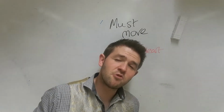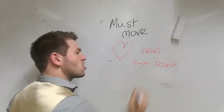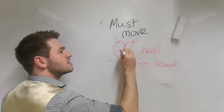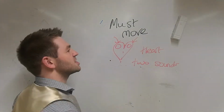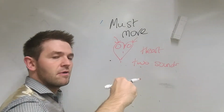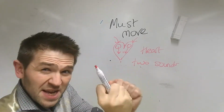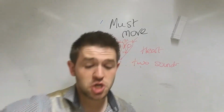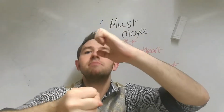Now the heart, the key to remember is number 2. Firstly, you heard me there making 2 sounds. Quite simply, what happens, blood comes in at the top from the 2 sides. The first sound is made as it goes into the top here. Boop. That pushes the blood down to the bottom. And then this bit squeezes and the blood goes out the top. 2 sounds, 2 halves. Lub-dub, lub-dub, lub-dub.